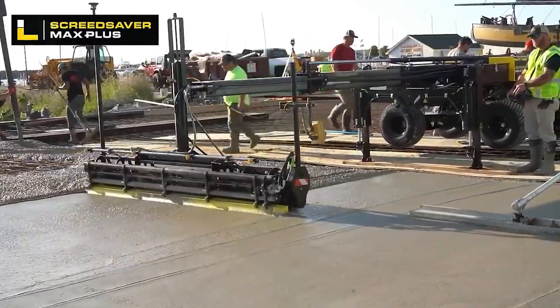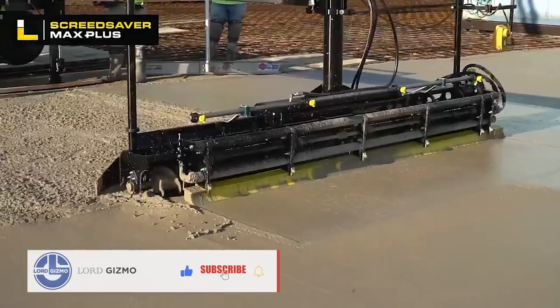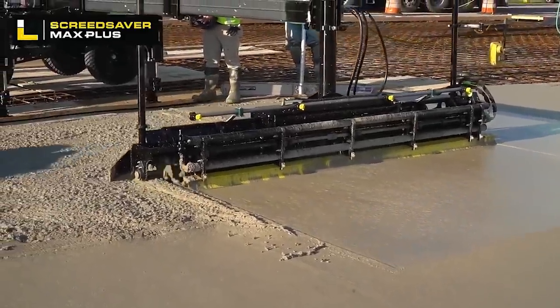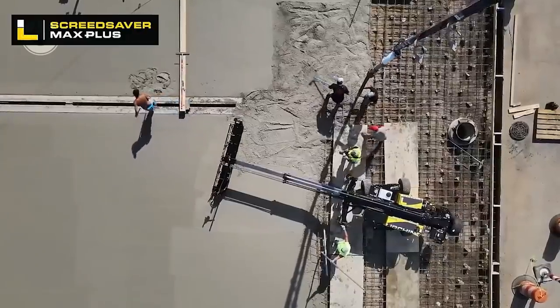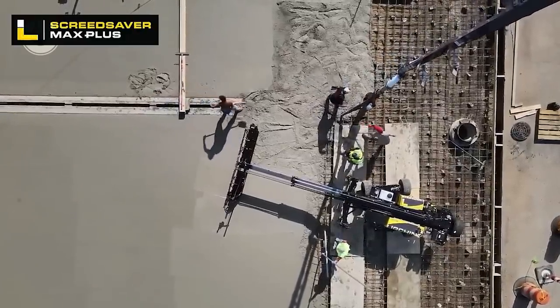It comes standard with a 2D laser that can handle slopes and dual slopes. For contoured concrete pavement, a 3D system is also optionally available. It has a 5.2 meter long boom and a 3 meter wide screed head. This device can be operated wirelessly using a remote controller. A regular pickup truck and trailer will be able to transport it just about anywhere.